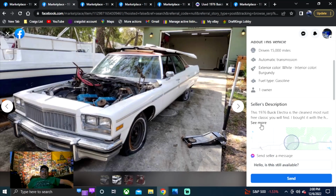It says this is a 76 Buick Electra. It's the cleanest and most rust-free classic you'll find. That's what it's saying. He bought it with the hopes of turning it into a weekend driver, but doesn't have the space to give it the attention it needs.